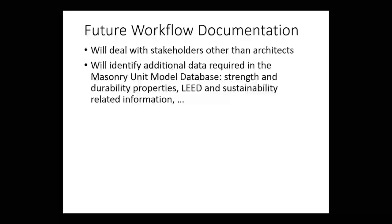In the future, we're going to be dealing with stakeholders other than architects, and so what you can imagine is that we would love to work with you to develop those business process modeling notation diagrams for each of the phases of the process that involve you in the masonry supply industry.